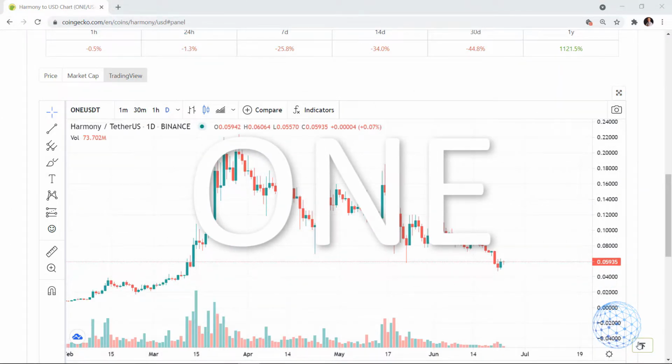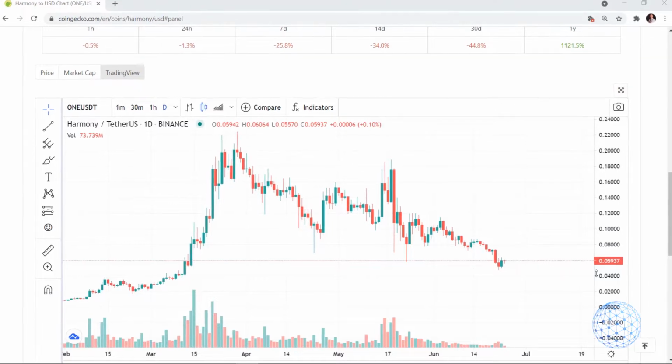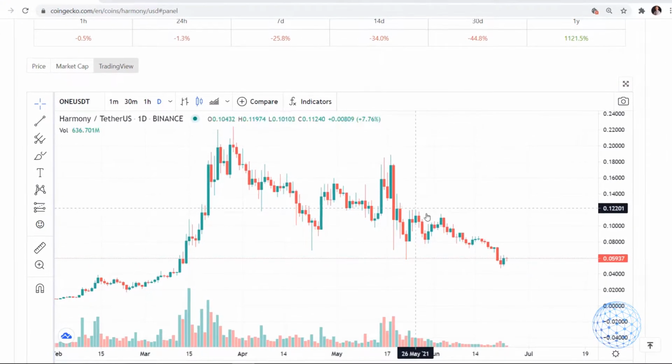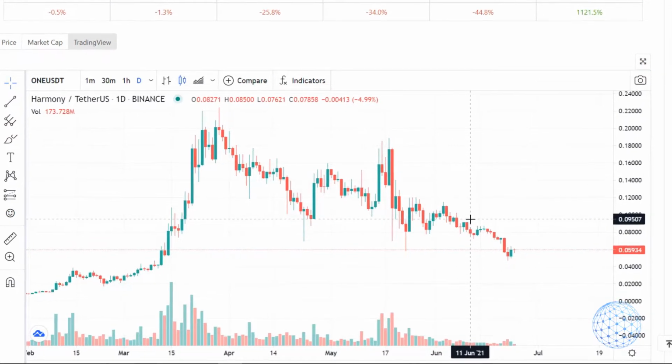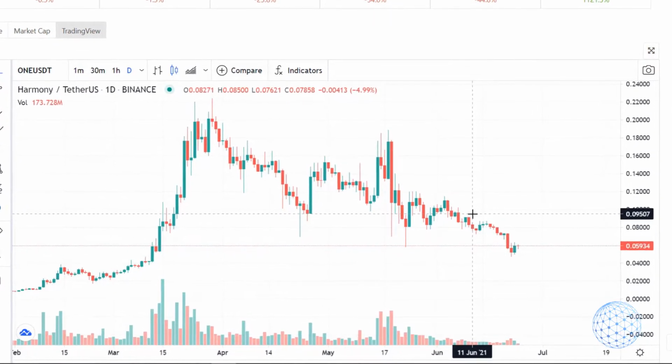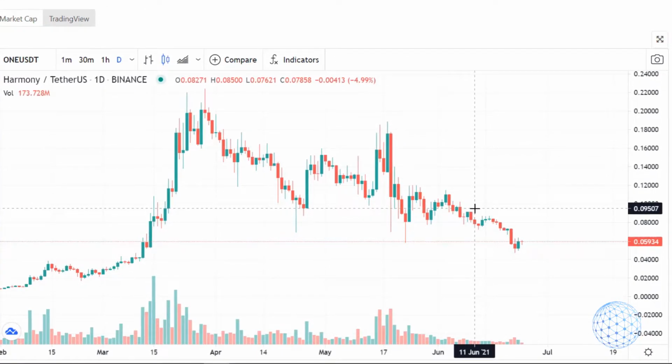One, or Harmony, is what we will be talking about today. I will do a realistic price prediction for the price, having in mind the bearish market we are in, and as well I will share with you a realistic setup that you can use to buy ONE.